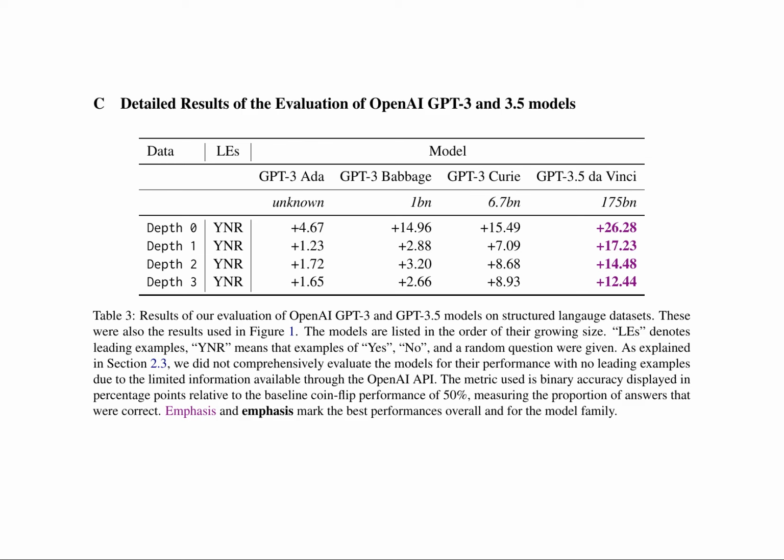The evaluation of OpenAI GPT-3 and GPT-3.5 models on structured language datasets is presented in this section, as depicted in Figure 1. The models are listed from Ada to Da Vinci, with their corresponding leading examples, less, and yes no random, YNR, question prompts. The evaluation metric used is binary accuracy, measured in percentage points relative to the baseline coinflip performance of 50%. The results are presented in Table 3, showing the performance of each model at different depths, ranging from 0 to 3. The GPT-3.5 Da Vinci model performs the best, with a binary accuracy of 26.28% at depth 0, and consistently outperforms the other models at depths 1, 2, and 3. The best performances are highlighted in the table.